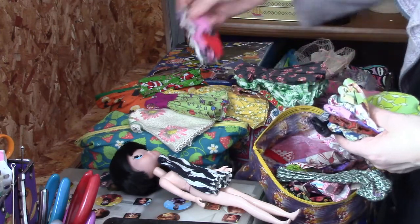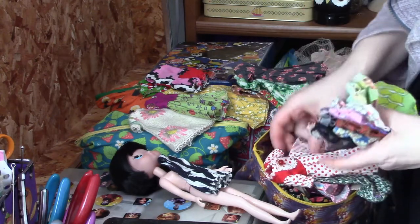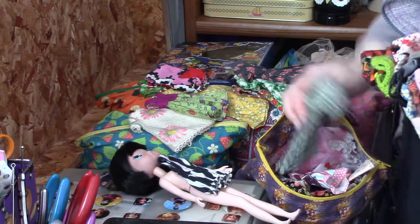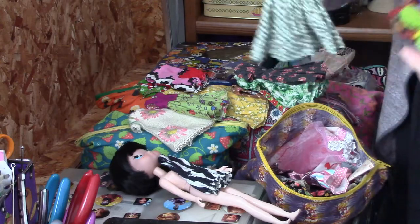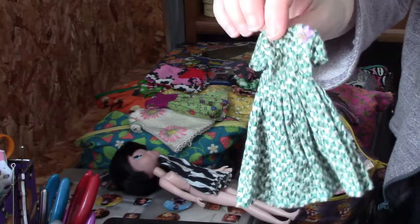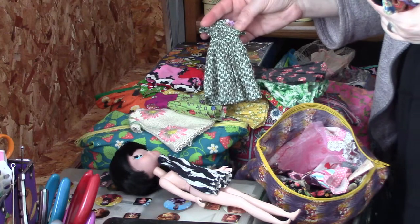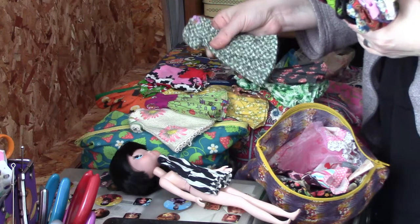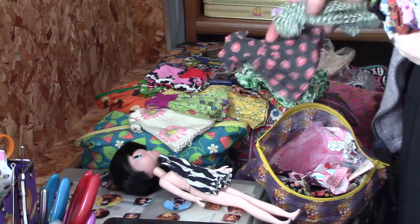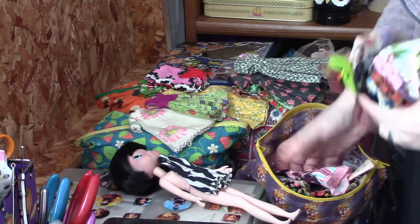Okay, here's another romper. Thought I had one that was again yellow. This I made in like 2004 or 5 when I was making dresses to sell to get money to buy my very first Blythe. This one didn't sell, but it's fine. I liked it so much, and it obviously inspired these dresses that I made so many of and sold on Etsy for years. So I'm glad I still have that dress.